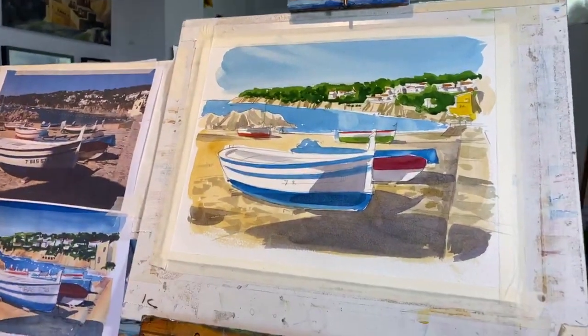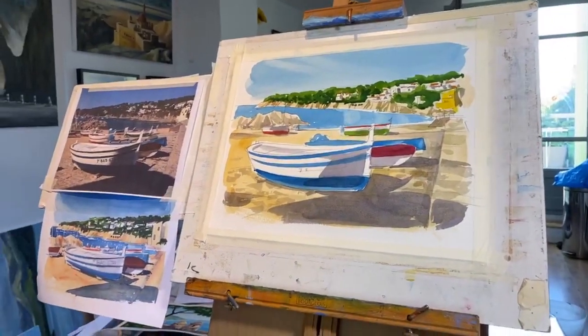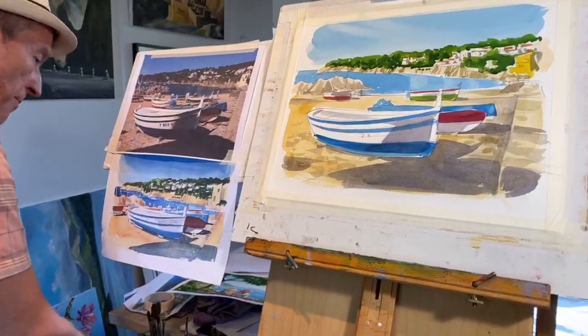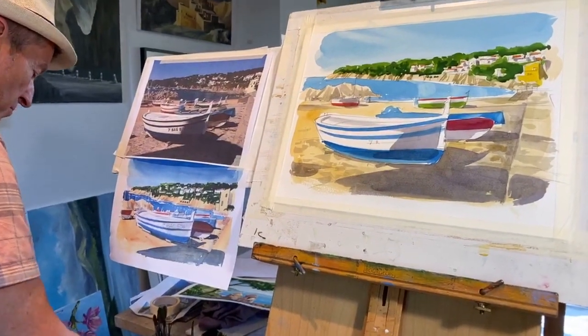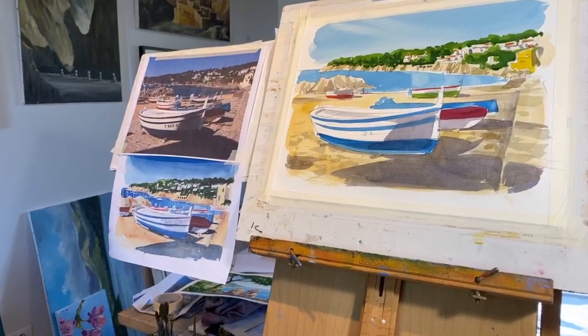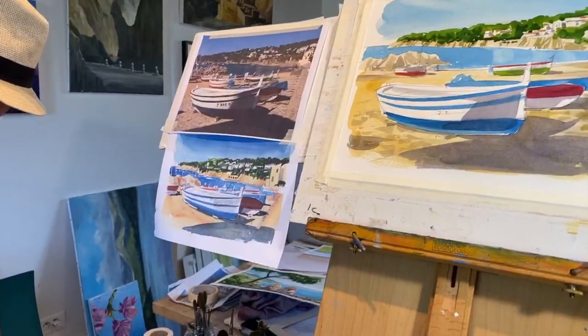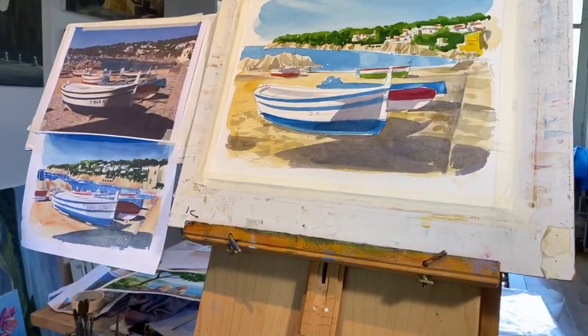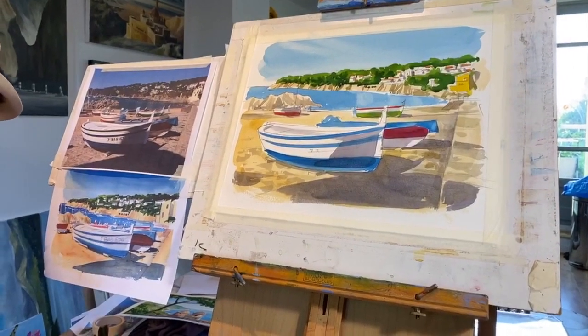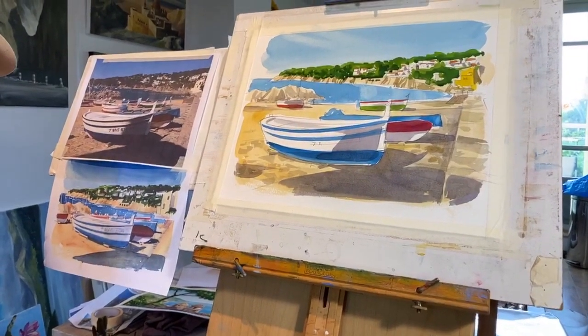What I think I'm going to do now is come back a little bit more on the boat, but what I will do is add some white gouache. White gouache, she says. White gouache, yes, white gouache. A slightly smaller brush. Freshly washed.